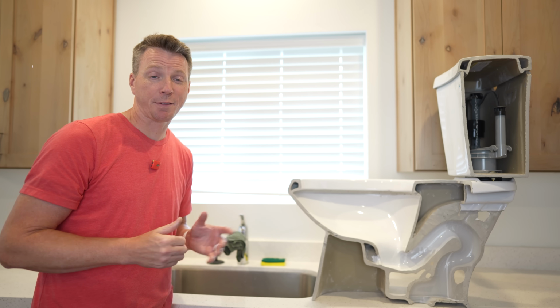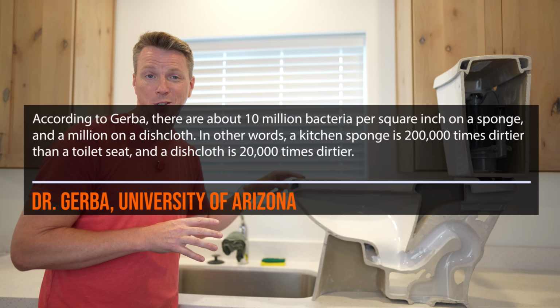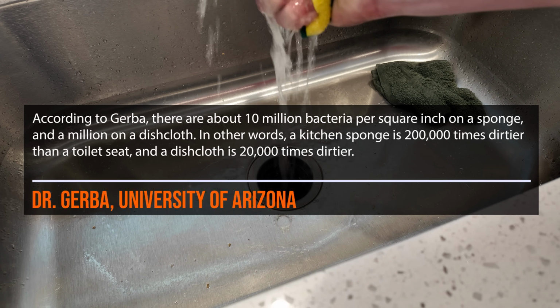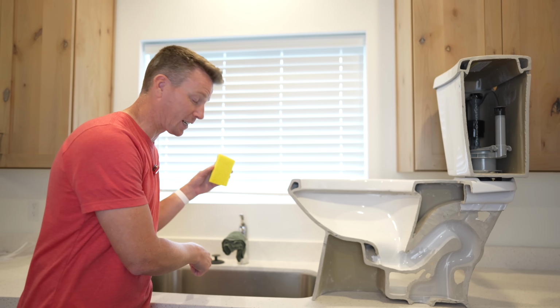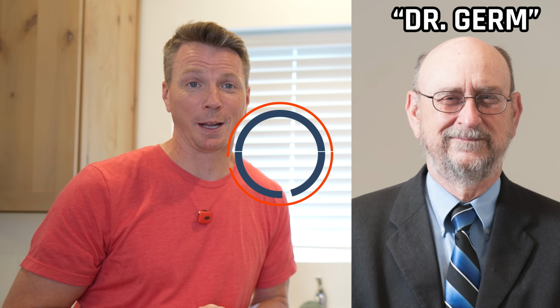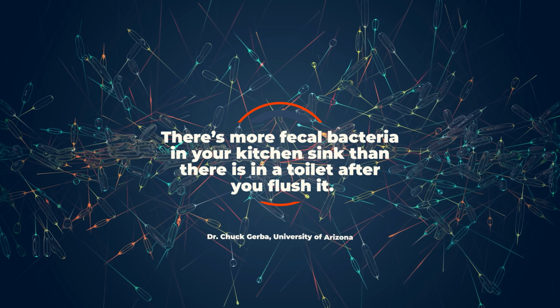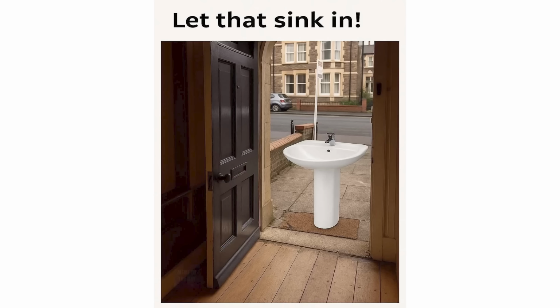Seriously. A 2011 study found that the average toilet seat has about 50 bacteria per square inch. Your kitchen sponge, on the other hand, up to 10 million. Even your sink drain can have hundreds of thousands of bacteria per square inch. Dr. Charles Gerba, aka Dr. Germ, put it this way: there is more fecal bacteria in your kitchen sink than there is in a toilet after you flush it. Let that one sink in.